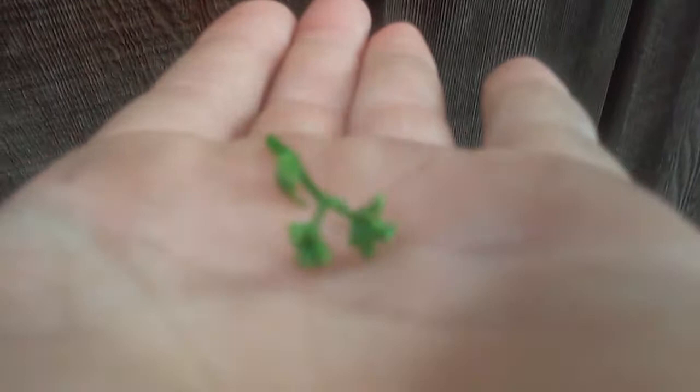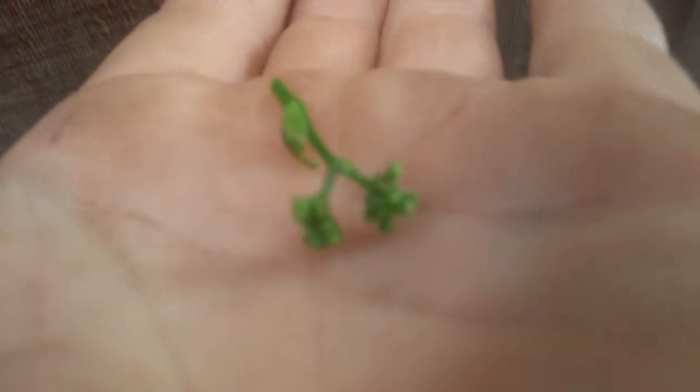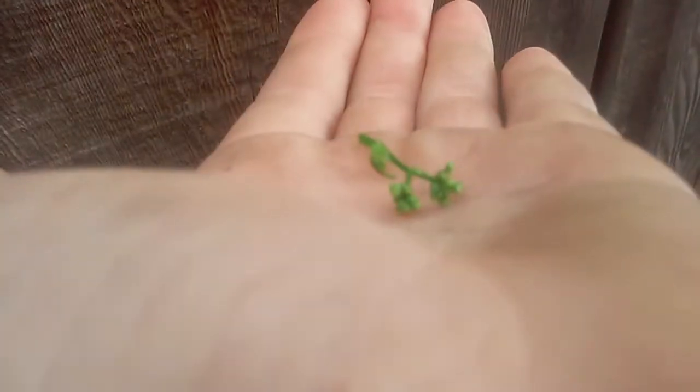But then you have these. Not my favorite. But not my favorite at all. These vines that grow these berries. Focus. Magenta.